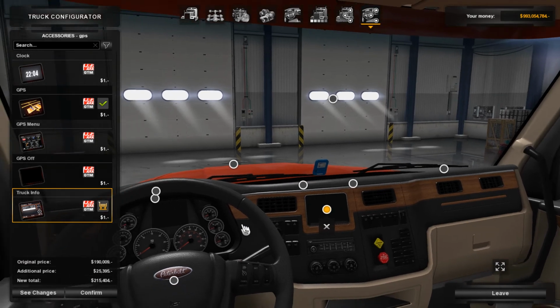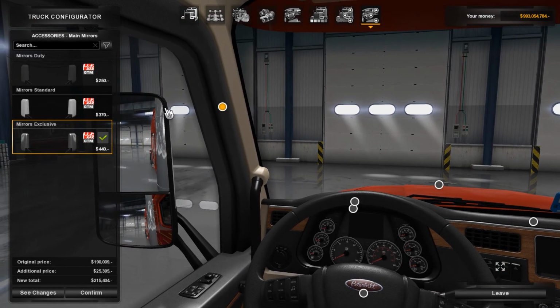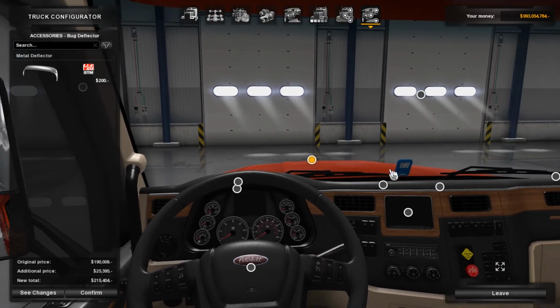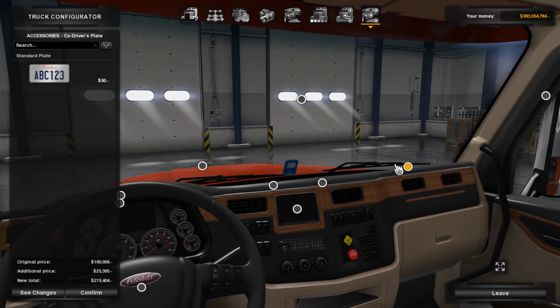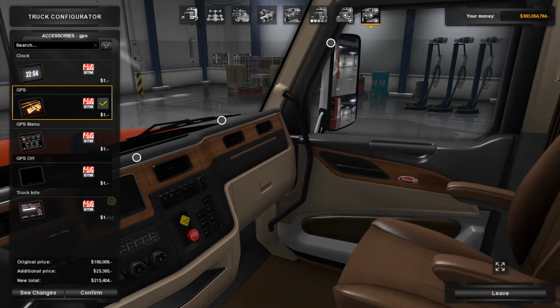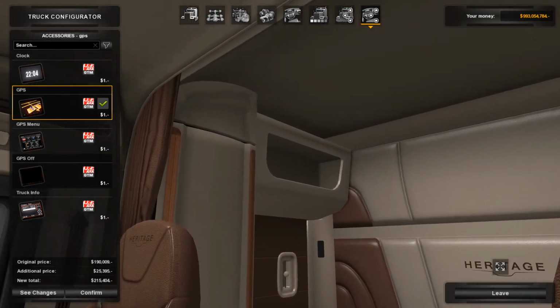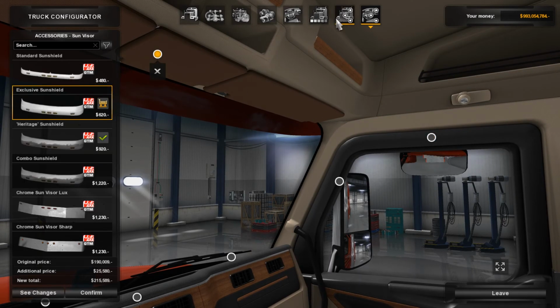Oh, you see, you can get the truck info that's usually on here, which is good. You can just have a clock, GPS or sat-nav. Right, is there a sort of a bolt-on sat-nav that we can put on the dash? So you can only really choose for a sat-nav on here, which is a bit annoying. But I think that's pretty much it. Got that mirror there as well.